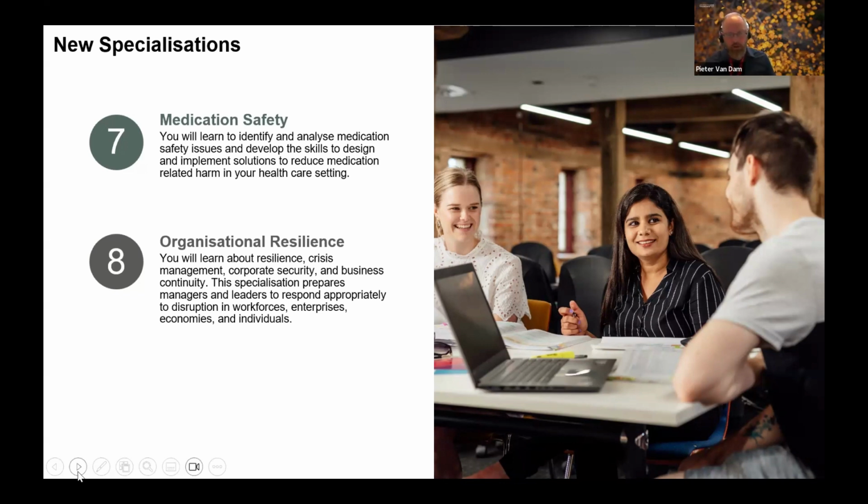And organizational resilience is really around how do you have strategies in place, and how do you manage in crisis situations, and it's around corporate security and particularly business continuation as well. And it's designed, I suppose, more for managers and leaders in healthcare organizations, but also outside healthcare organizations. You can also think about, for example, the aged care sector.